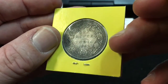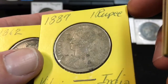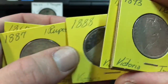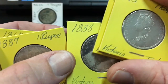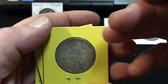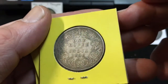1 rupee, India, 1862, and so I got an 1862, I got an 1887. Still a lot of very good detail on these, which is why I would pick them up. I don't like picking up slicks. This one's got some very interesting partial toning. I'm not exactly sure what that is. It may actually be on the flip. I don't know, I haven't taken it out yet. But like I said, I have no interest in slicks, and so if they're duplicates, I look for the one in the best condition.